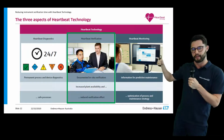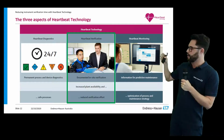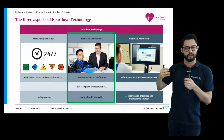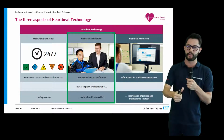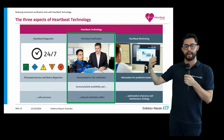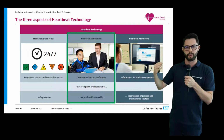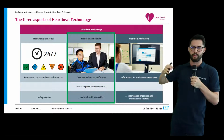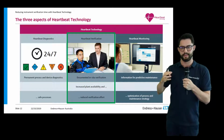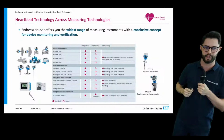And the third pillar of heartbeat technology is what we call monitoring. On the monitoring aspect, we are evaluating several key performance indicators from a performance and operational perspective, to predict, for example, if you have any kind of operational problems such as buildup, corrosion, etc. And these are the three pillars that turn heartbeat technology into a really powerful tool for your maintenance and your operational strategy.